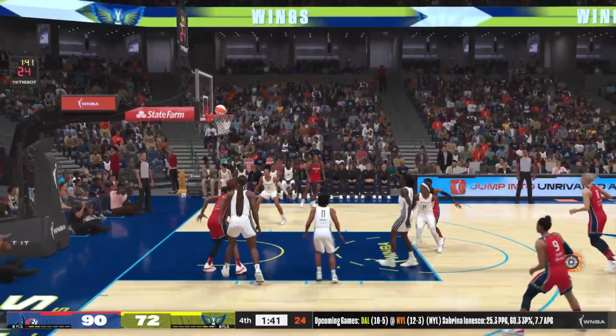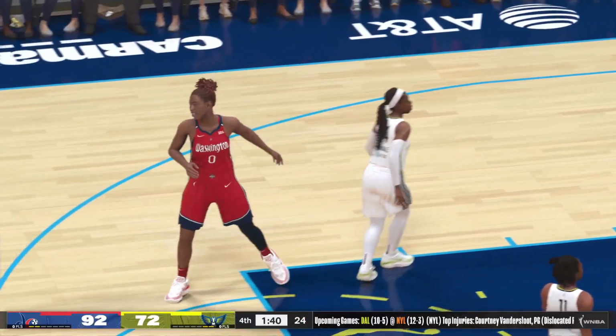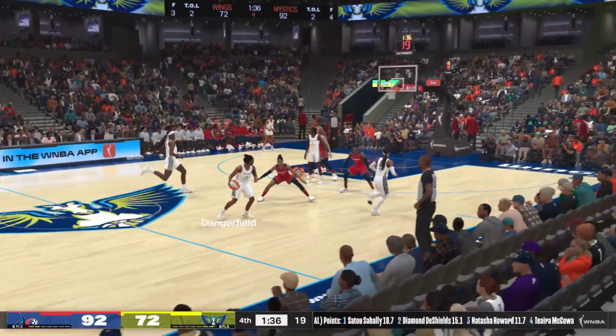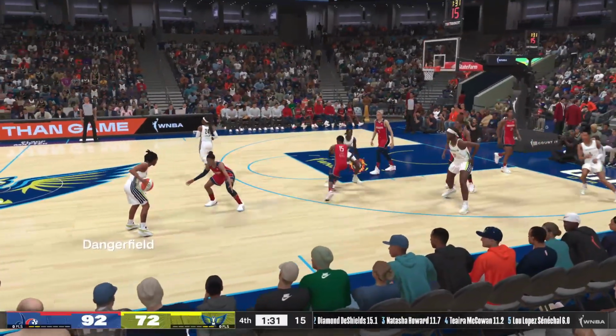Shoots over Agunbowale. The putback. It's good on the putback. They're not letting up, guys. They just keep coming at them. And I think it's safe to say that lead is too big to overcome at this point. Just not enough time on the clock. Yeah, absolutely.